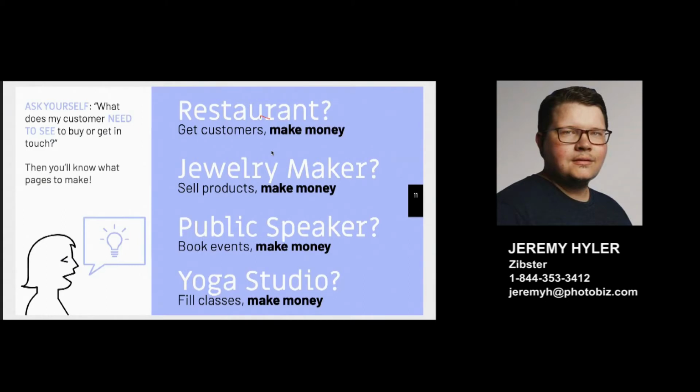If you're a public speaker, you're trying to get people to book you for events, or you're booking events to make money. If you're a yoga studio, you want to fill up your classes. You want to make money. Those are the core things about any business. You want to be able to make money and be self-sufficient. That's what your website needs to be doing too. And how can you streamline that process?